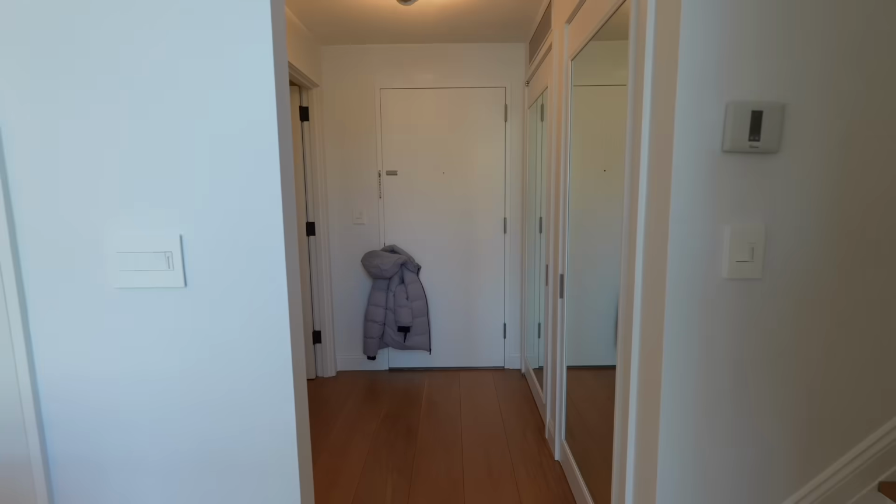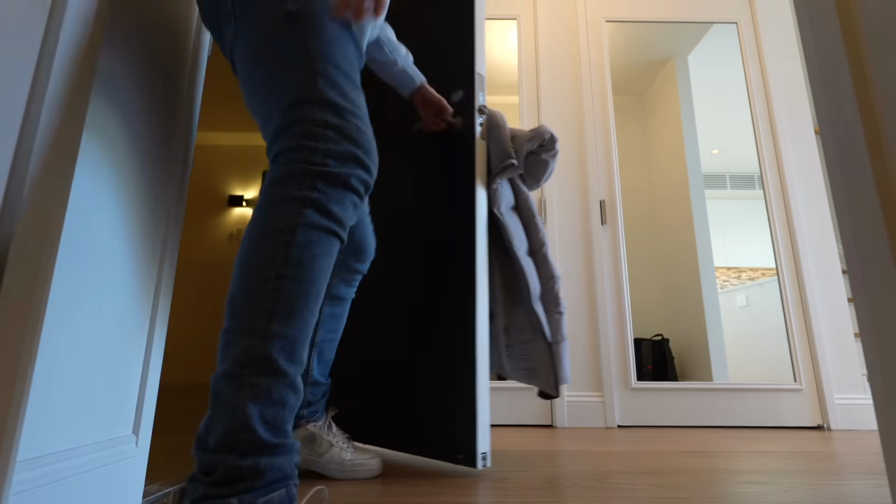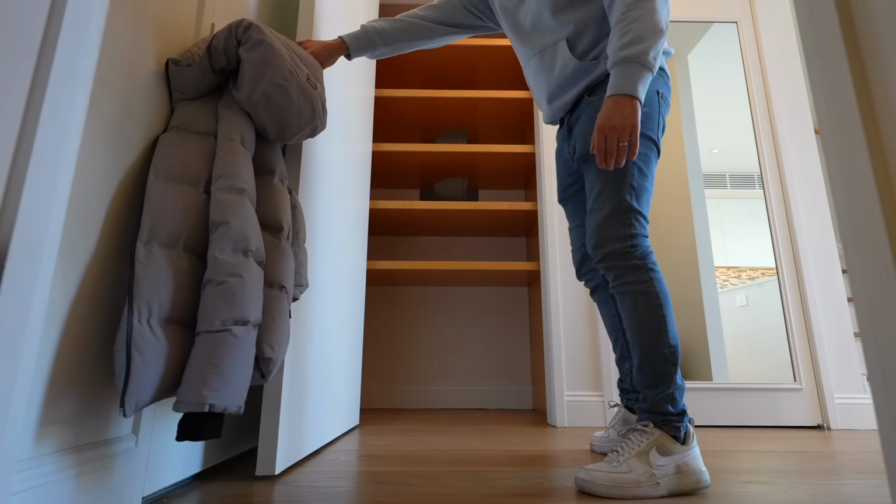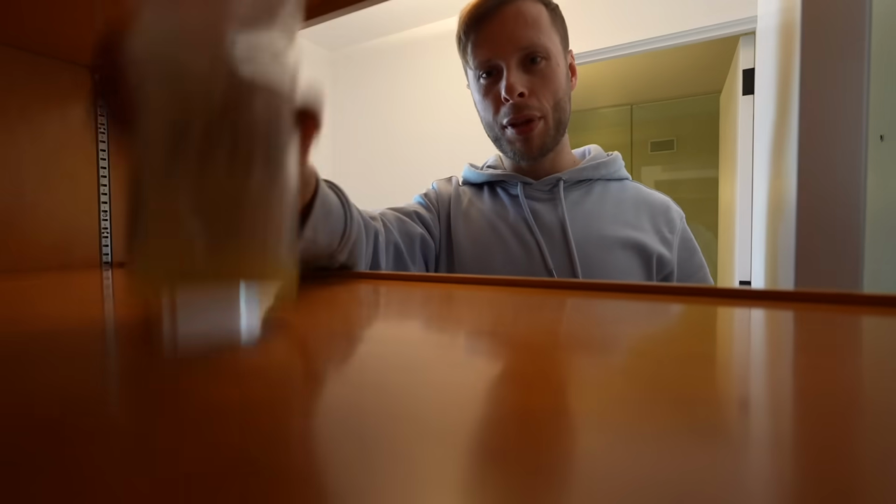And the layout's so functional. Look, you have an actual foyer when you walk in. Right after you walk in, you can kick off your shoes. And then we've got two of these massive closets. The shelves in this one probably mean it could double as a pantry, but wait till we see the kitchen. There's a lot of storage there too.